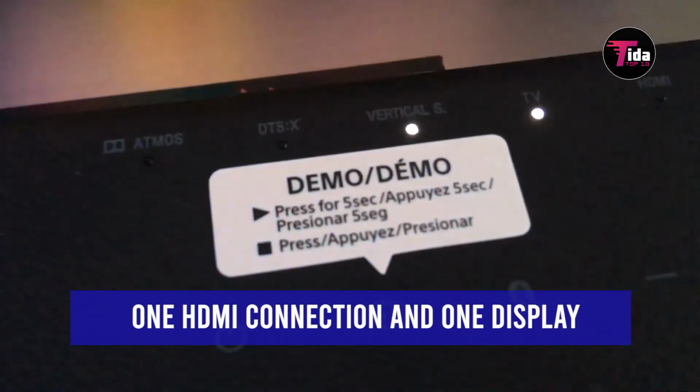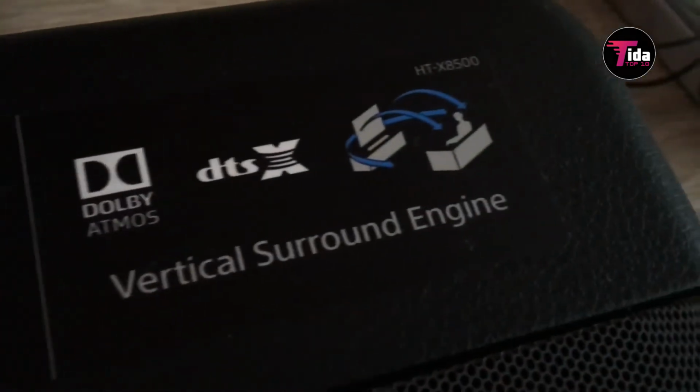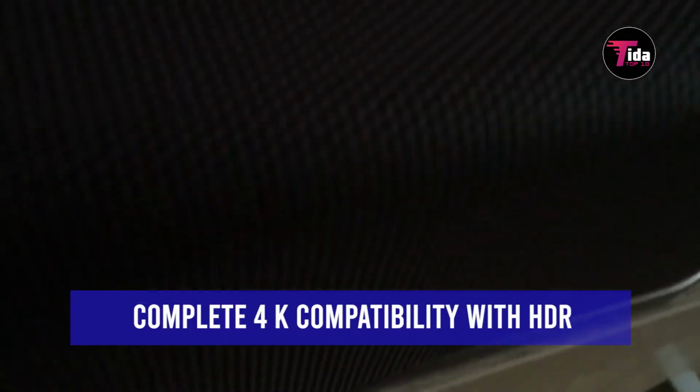The soundbar is a bit thin on compatibility. It has 1 HDMI input and 1 HDMI output, and if you have several players and game consoles, this is not the perfect setup. Yet it does have complete 4K capability with HDR with every screen you attach the soundbar to, as well as Bluetooth with audio sharing.